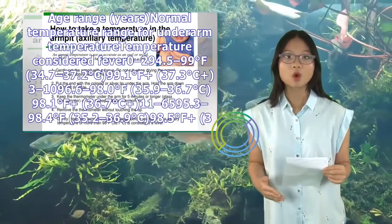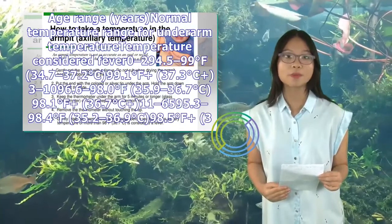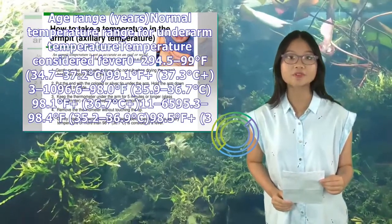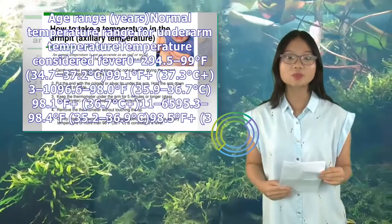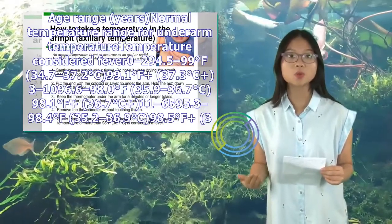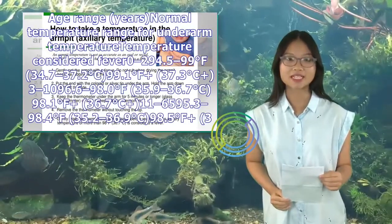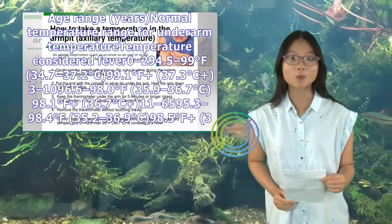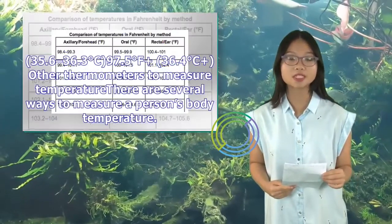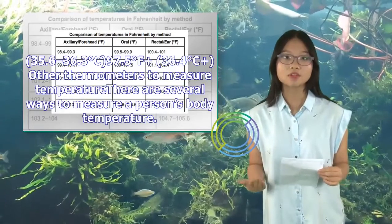Ages 0 to 2: 94.5 to 99 degrees Fahrenheit, 34.7 to 37.2 degrees Celsius; fever is 99.1 degrees Fahrenheit plus, 37.3 degrees Celsius plus. Ages 3 to 10: 96.6 to 98.0 degrees Fahrenheit, 35.9 to 36.7 degrees Celsius; fever is 98.1 degrees Fahrenheit plus, 36.7 degrees Celsius plus. Ages 11 to 65: 95.3 to 98.4 degrees Fahrenheit, 35.2 to 36.9 degrees Celsius; fever is 98.5 degrees Fahrenheit plus, 36.9 degrees Celsius plus. Ages 65 plus: 96.0 to 97.4 degrees Fahrenheit, 35.6 to 36.3 degrees Celsius; fever is 97.5 degrees Fahrenheit plus, 36.4 degrees Celsius plus.